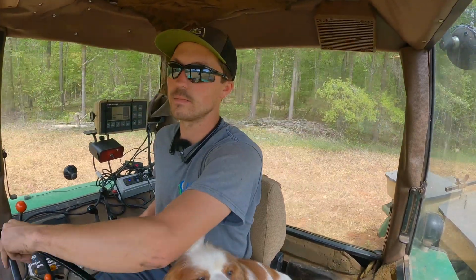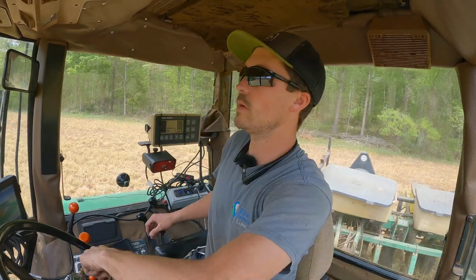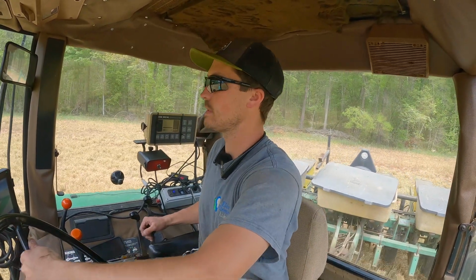Got to get back on this ground here really quick, spray my atrazine, and we're going to put about 20 gallons of nitrogen down.